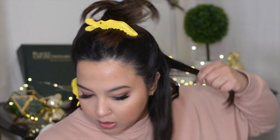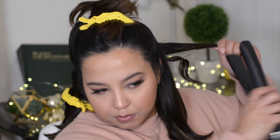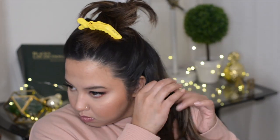It doesn't really matter which direction you go in. I only worry about which direction I go when I get to the front. And I do curl the bottom a little bit more than the top just because by the time I am done, the weight of my hair on top kind of flattens out the bottom. But literally this hairstyle takes me just a few minutes.